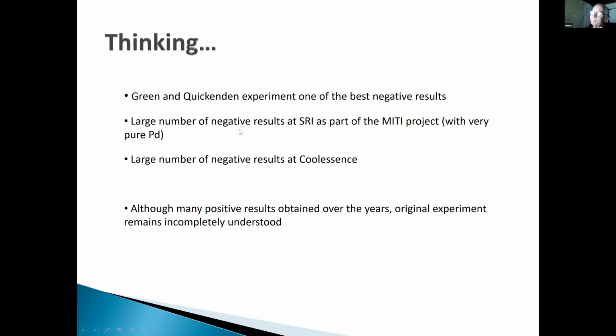There have been many negative experiments. At SRI, a very large number of negative excess heat experiments were carried out in connection with the Navy project. The reason for it appears to be the reliance on 5-9 purity palladium. Impure palladium seems to work much better. A very large number of negative results at Coalescence. They closed their doors and gave up with absence of positive results.